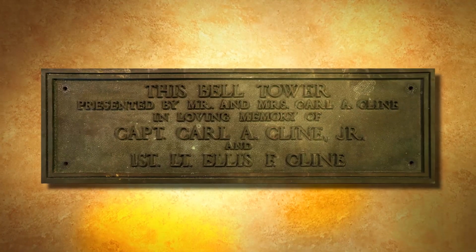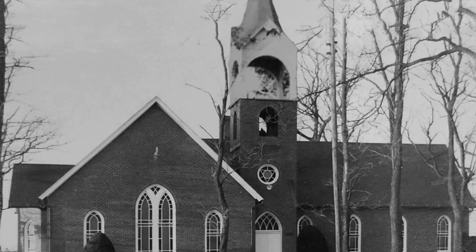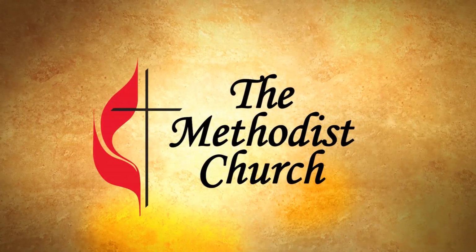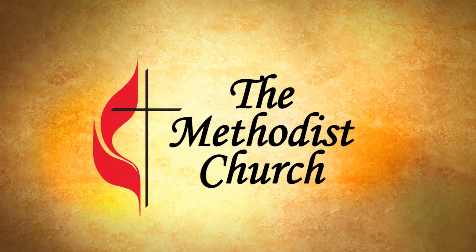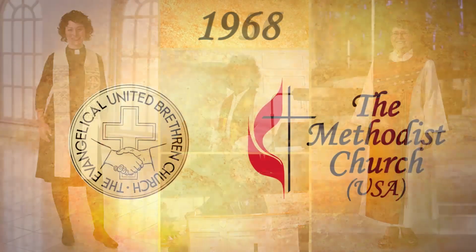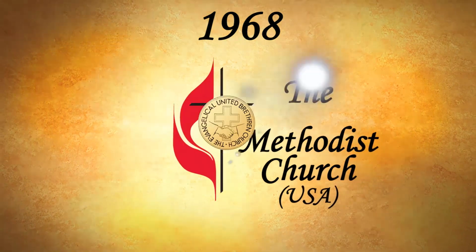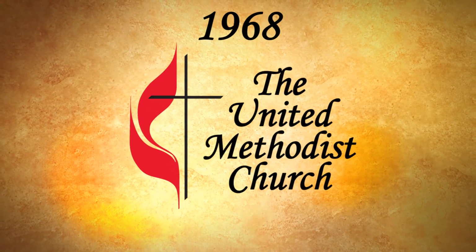The Klein family, in memory of their sons who had died while in military service, heightened the bell tower and provided a covering to shelter the bell. Great growth and change were also happening in the Methodist denomination itself. Full clergy rights were granted for women in 1956, and in 1968 the United Methodist Church was formed through a merger between the Evangelical Brethren and the Methodist Church USA.